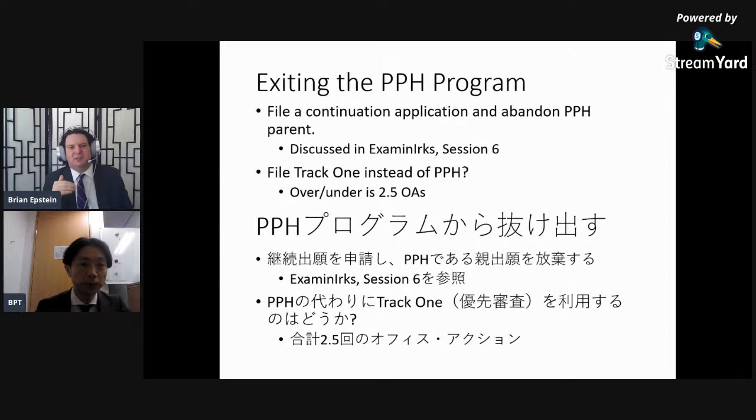Why is that effective? Again, we discussed it in session 6, but in case people missed it, the short version is, part of the point of the PPH program is to accelerate the examination of the case. Separately, and this might be changing due to the new docketing system, examiners will typically examine continuation applications more quickly than original filings. So there shouldn't be a significant delay on the examination of this child continuation application. You're still getting the benefit of participating in the PPH program in that respect. However, now you can freely amend the claims. You don't have to go through 2 office actions to respond. You don't have to submit the claim correspondence chart.